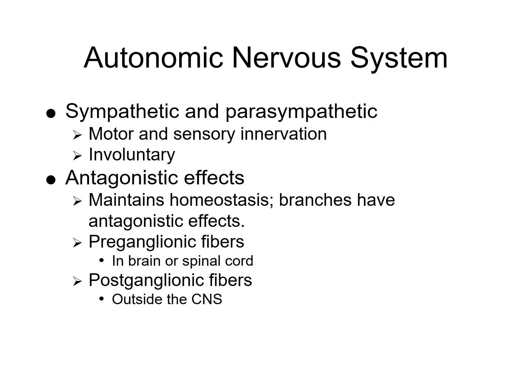The autonomic nervous system includes the sympathetic nervous system and the parasympathetic nervous system, and these systems act in opposition to one another, providing a fine balance that helps with homeostasis. The autonomic nervous system provides motor and sensory innervation to the smooth muscle, cardiac muscle, and glands. The individual is usually unaware of this involuntary activity.